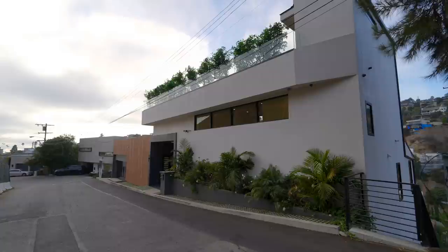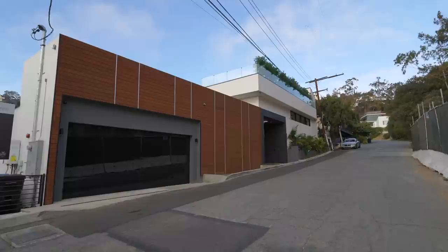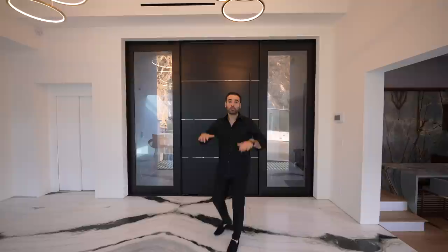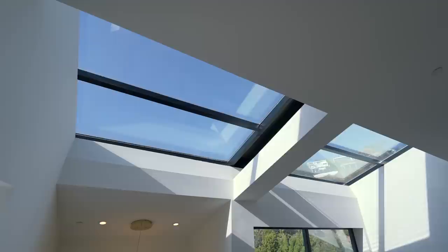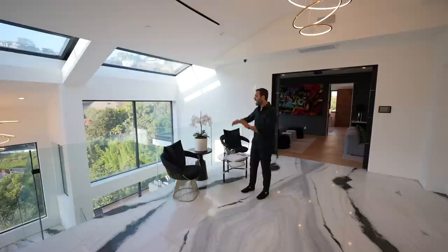Located on a hillside, and it was just recently completed. From the street level, we can see the stucco and wood clad facade. On the left, we have the two-car garage, and the main entry door brings you to the entry floor of this amazing property. Now, off of the entry, we have beautiful marble floors with the book matching, two chandeliers above us, and if we focus on this side, we have two massive skylights bringing a ton of natural light to the entry and the main floor that we have on the lower level. We're gonna see that in a bit. And now, Mikey, let's continue our tour.